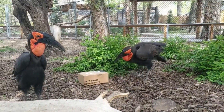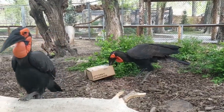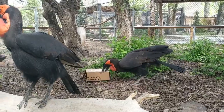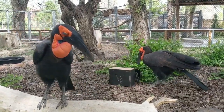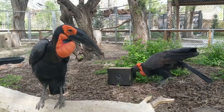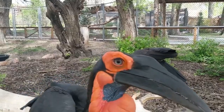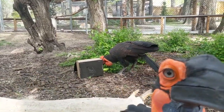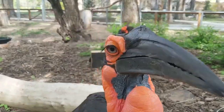Epic is already breaking into that box the favorite way. It does open, it does have a flap, but today that is not how he wants to do it. It looks like he shook out his items there. Hi Elle, you're in the way, excuse me. We'll see what he's pulling out. Looks like that first item coming out is the water drop it.